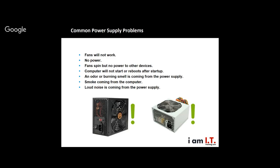So you need to take a look at, is it only the computer that has no power, or do other things around you not have power as well? If for any reason the fan stops working, I would turn your computer off immediately, because that means everything is going to overheat very, very soon.